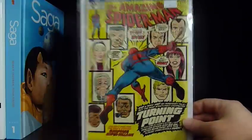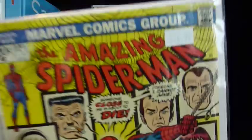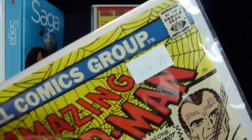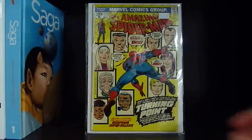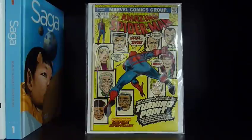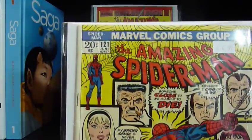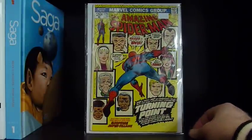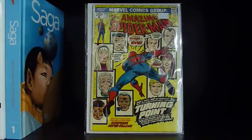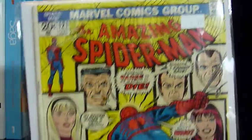Anyway, there's some crappy glare going on here. Here we got Amazing Spider-Man 121. Finally got one. Can you see what I paid for it? No, probably not. I paid $75 for this in a comic store. He had it graded at a fine, and I probably agree with the grade. I want one a little bit better. I think I want an 8, and this is like a 6.5. So I'm going to sell this and try to get a better copy. But I couldn't just leave it there for $75, that's just crazy. I'm really happy to have it for a while.